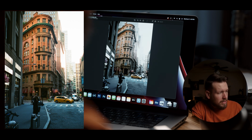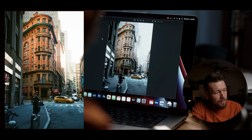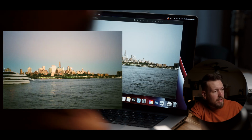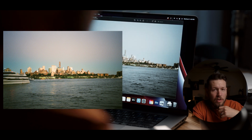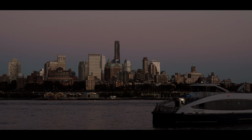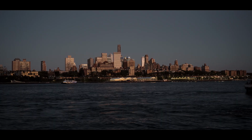So you can see a little bit of the highlights and everything a bit more blown off, but it was just because it was a sunny day. This next one is of the skyline that you could see across from where we're staying nearby. It was getting a bit darker at the time we were taking these photos. You'll get to see a little bit of the B-roll from each shot, if I have any of it.